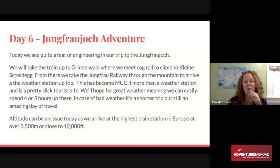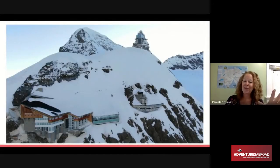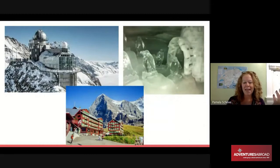Again, this is one of the days where altitude can get to you, over 12,000 feet for the day, or 3,500 meters, if that helps you picture it a little bit better. But it is really quite a feat of engineering and a wonderful day.